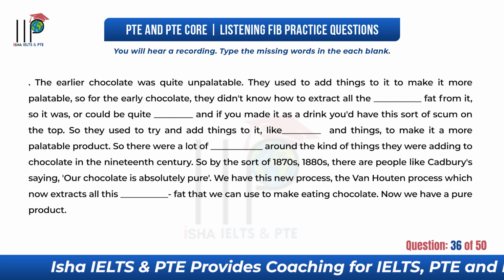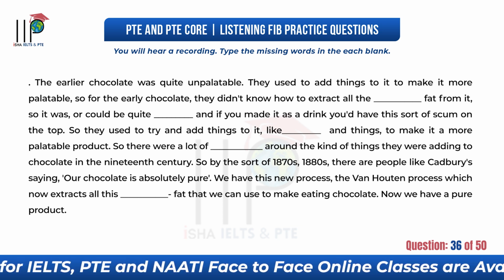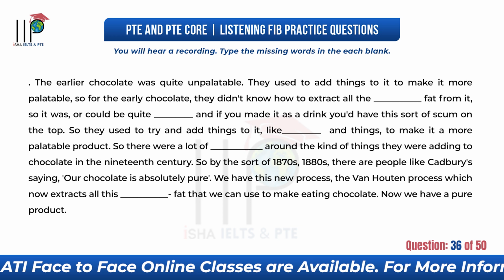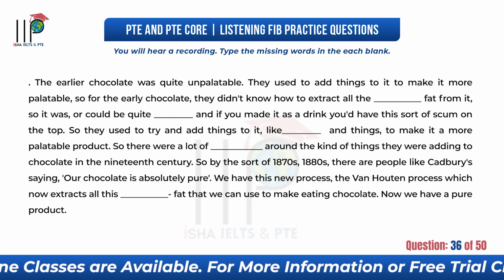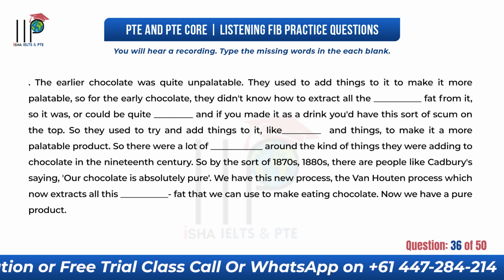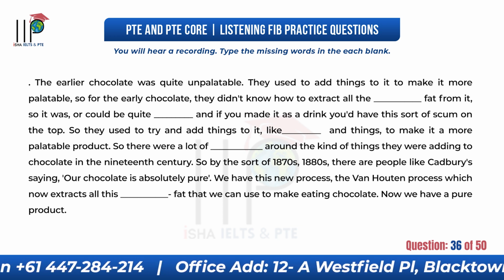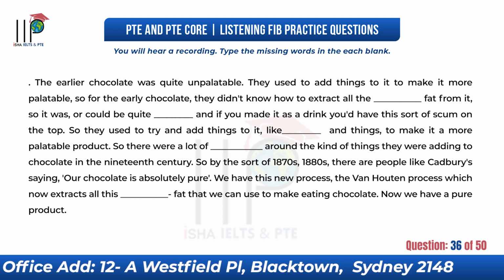The earlier chocolate was quite unpalatable. They used to add things to it to make it more palatable. So for the early chocolate, they didn't know how to extract all the cocoa fat from it. So it was, or could be quite greasy, and if you made it as a drink, you'd have this sort of scum on the top.